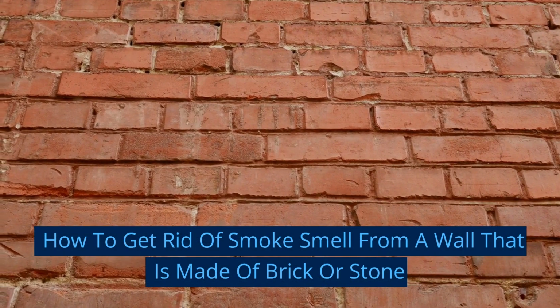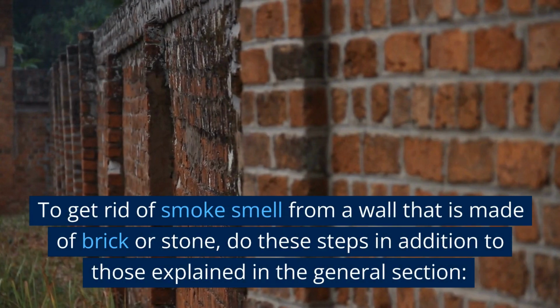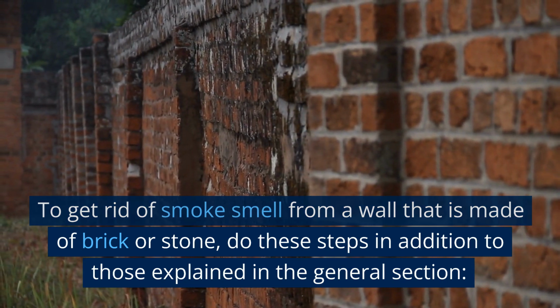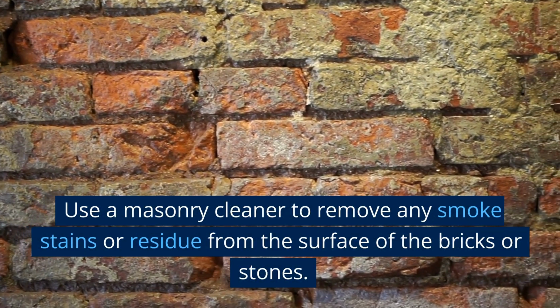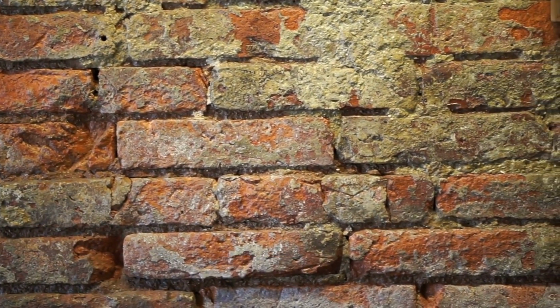How to get rid of smoke smell from a wall that is made of brick or stone. To get rid of smoke smell from a wall that is made of brick or stone, do these steps in addition to those explained in the general section. Use a masonry cleaner to remove any smoke stains or residue from the surface of the bricks or stones.